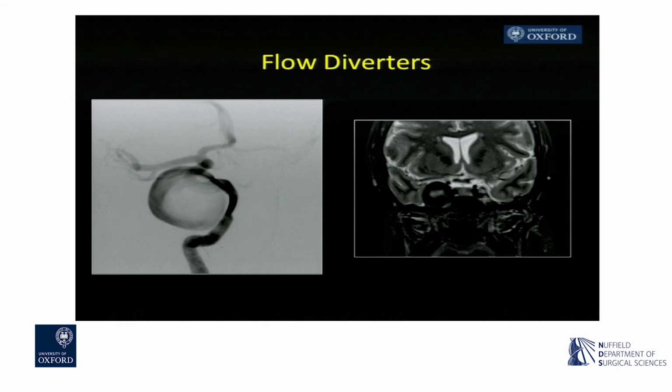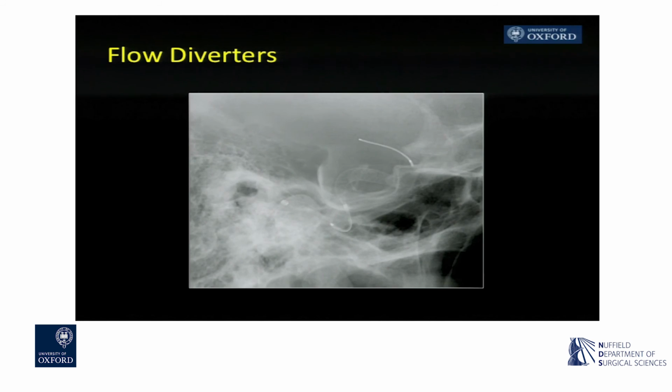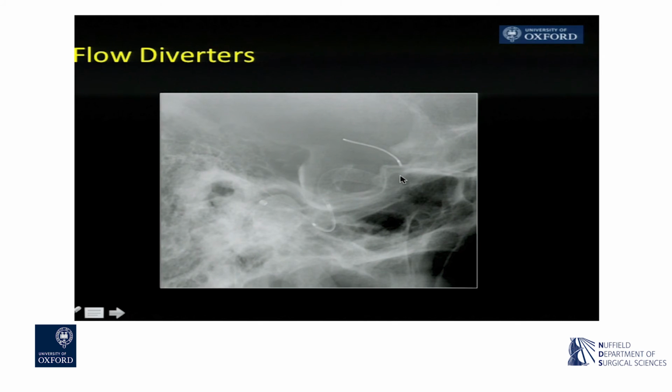In practice, well, here's an example, another large cavernous aneurysm. Here's the stent being placed. Here is the stent, and it's a woven stent. It's still not completely deployed. This is the start of the stent here. Here's the stent crossing the neck of the aneurysm, and here's the catheter that's delivering the stent into the artery.